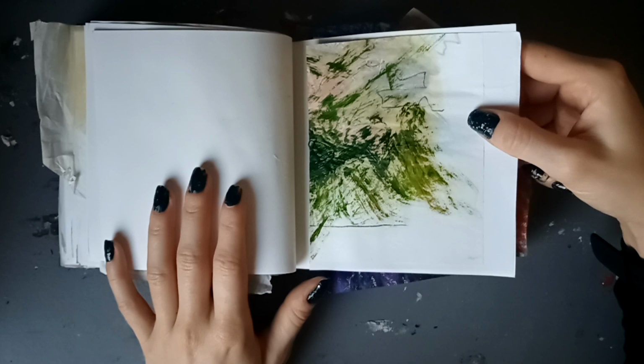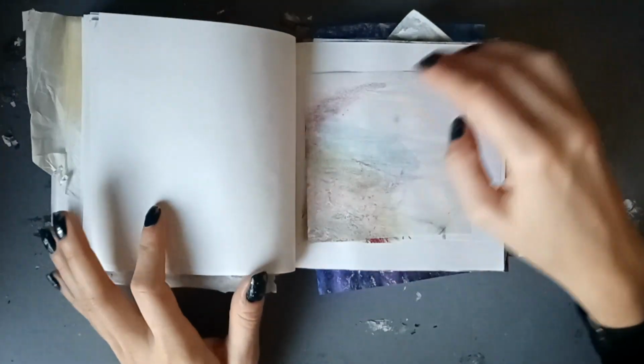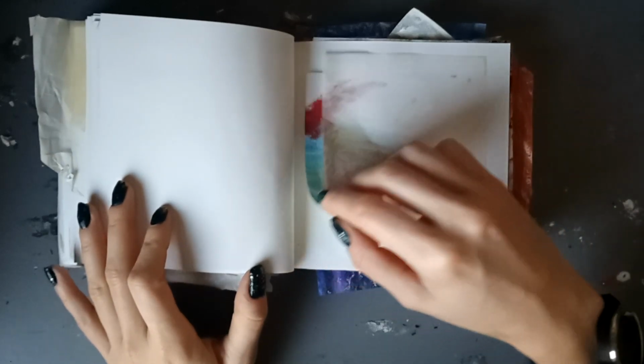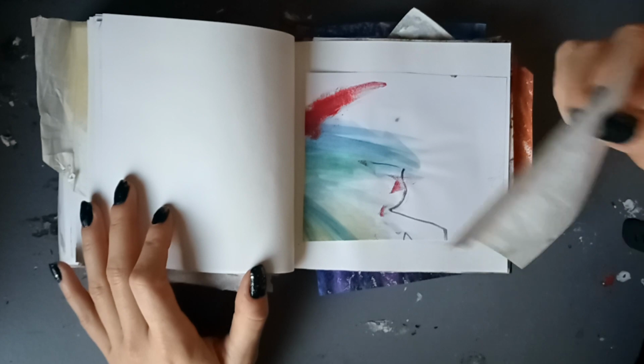Bit of green. It's a bit of a difference, isn't it? Going from yellow and oranges. And a bit more subtle this one. You can see that's watercolour, a bit of oil.